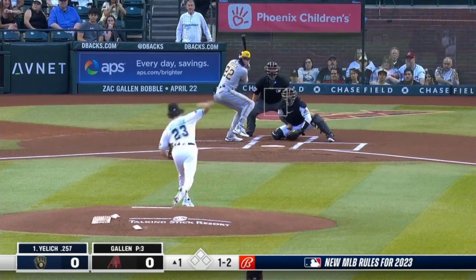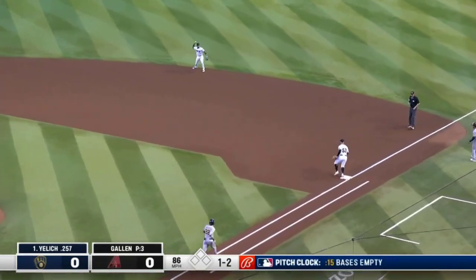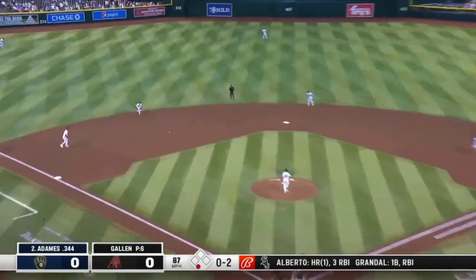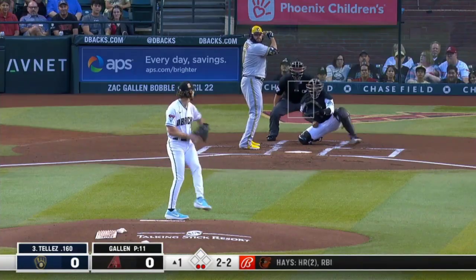Workers in baseball over the last few years. On the ground, Marte has it and throws out Yelich. 0-2 pitch, hits it on the ground. Easy play for Ahmed against the Cardinals.